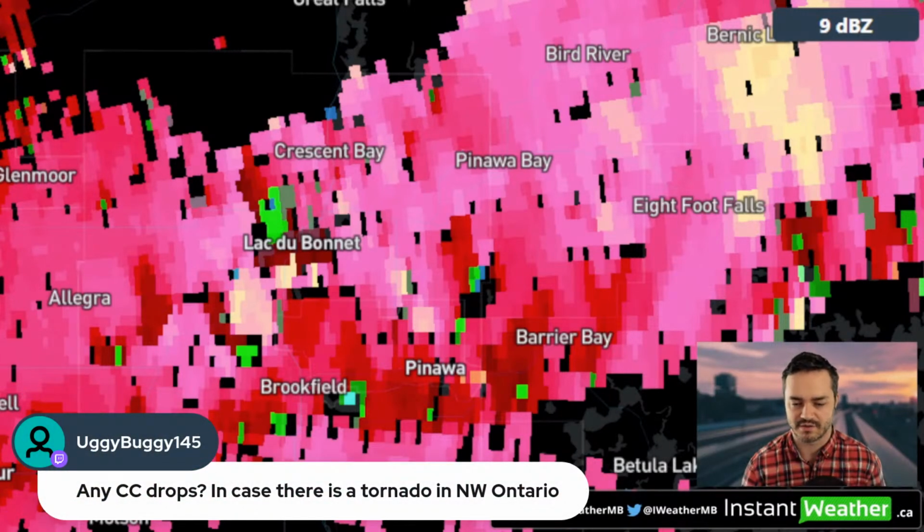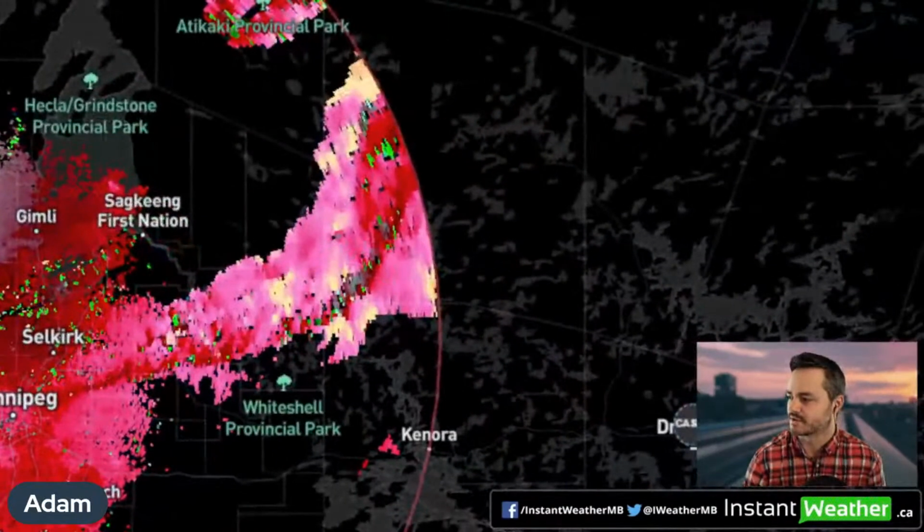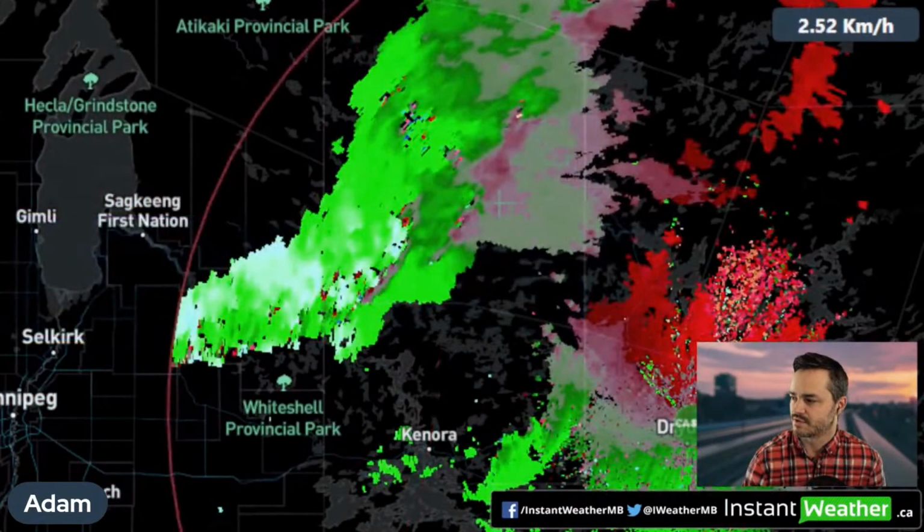Uggy Buggy says, are there any CC drops on this tornado-warned storm in northwestern Ontario? Let's go take a peek at it from the Dryden radar.